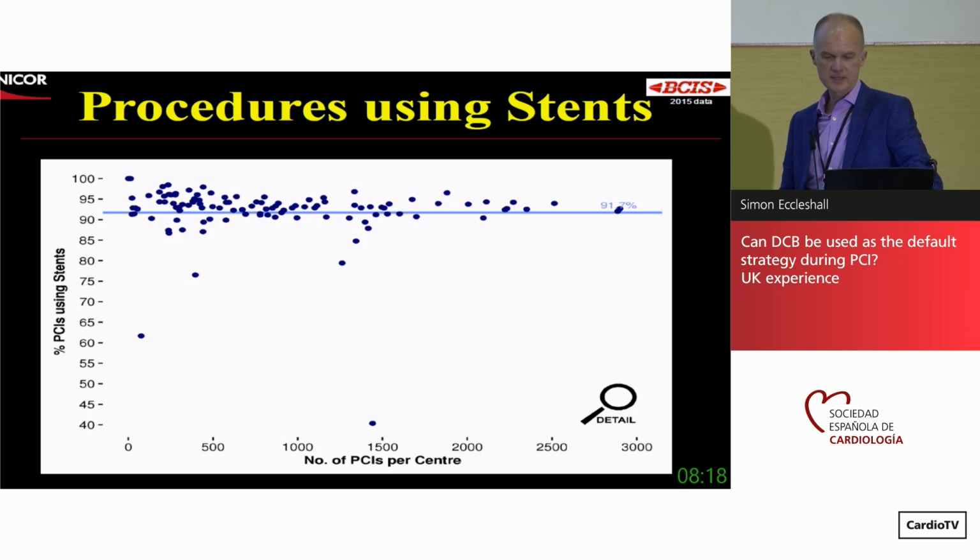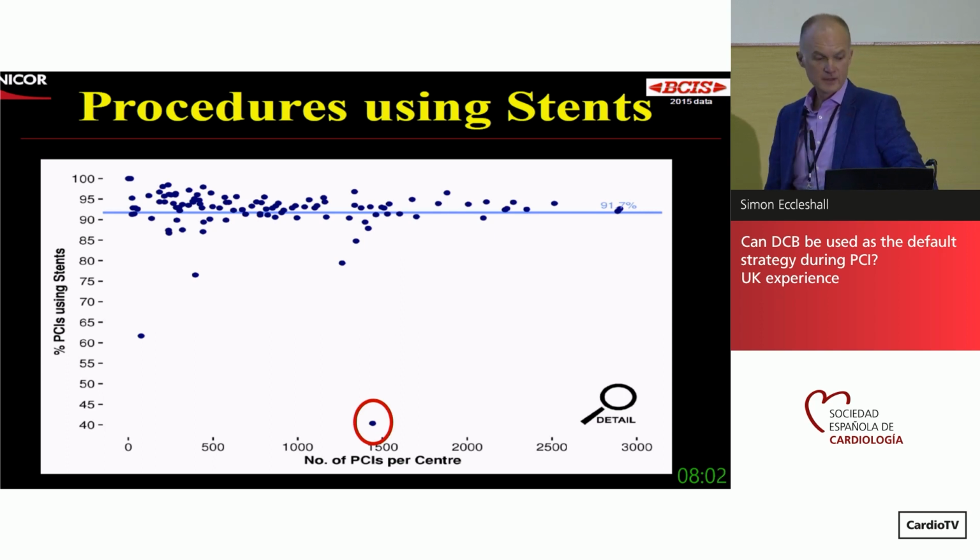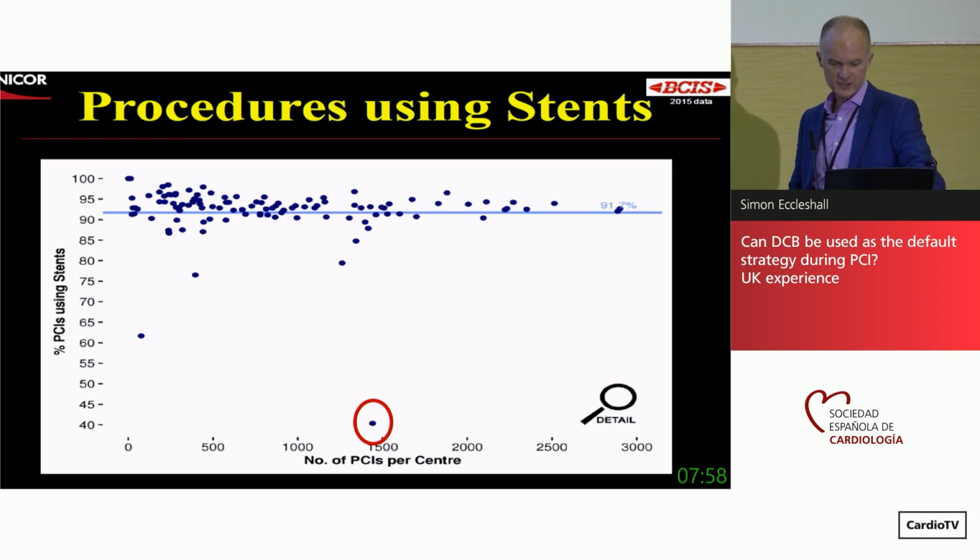So one of the many slides that goes up every year in January in London is percentage of stent use in each centre. And you can see that there's lots of centres doing what everybody was doing back then, putting lots of stents in all the time. We're right down there. So they actually had to reinvent the scale down the side in order to fit us in. And obviously when this was first presented, this is the first time that this was seen, there was quite a lot of murmuring in the audience.